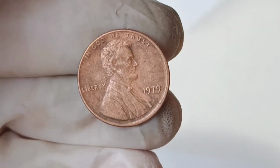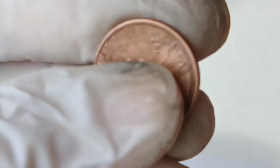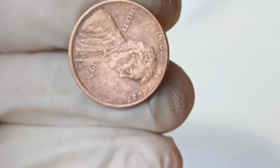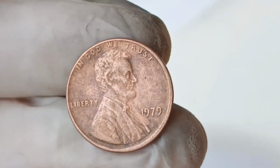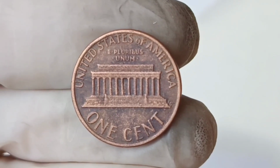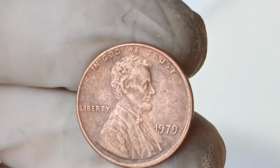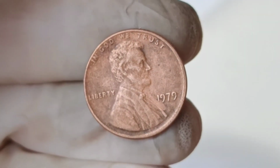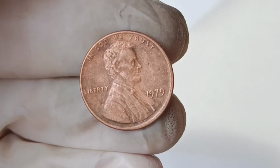The 1-cent coin, also known as the penny, has been in circulation in the United States for more than 200 years. Introduced in 1793, it has undergone numerous design changes and transitions over the centuries. But today, we're specifically diving into a 1979 penny. You might be thinking, what's so special about a coin from 1979? I have one of those in my change jar. Well, you're about to learn something fascinating.